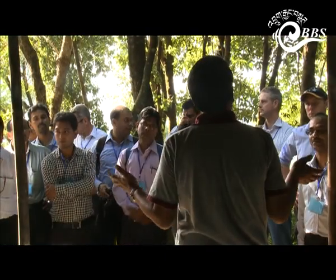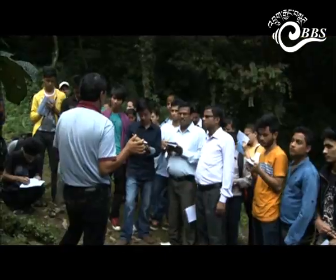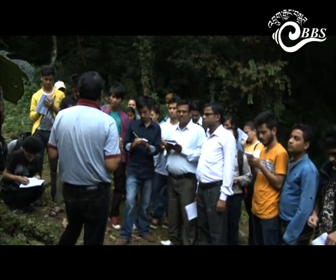The Director General of ICIMOD says the Godavari Knowledge Park is extremely important to show green technologies to the mountain communities. What we can do is give people a vision of what could happen in mountain areas, right? By showing these technologies, how they fit in the environment, but also how mixed nature is with these technologies.